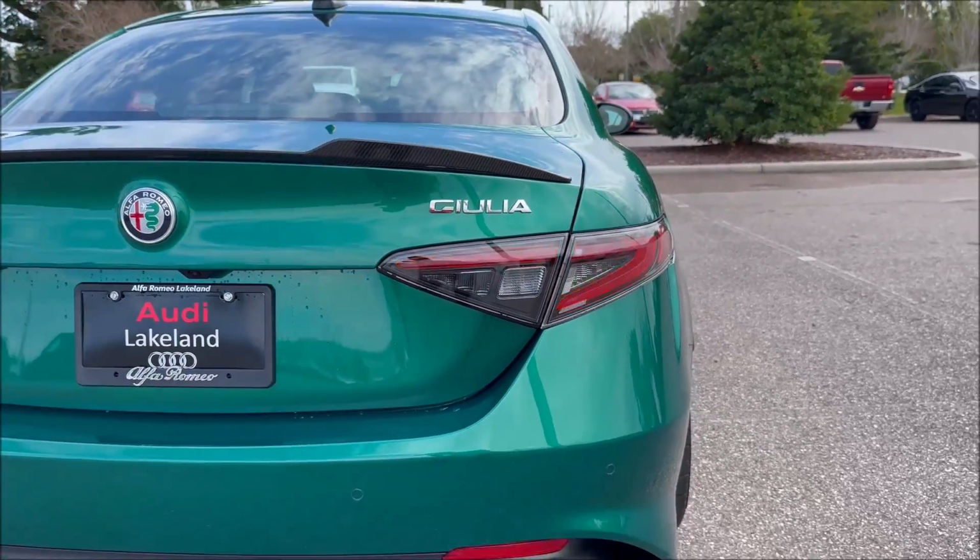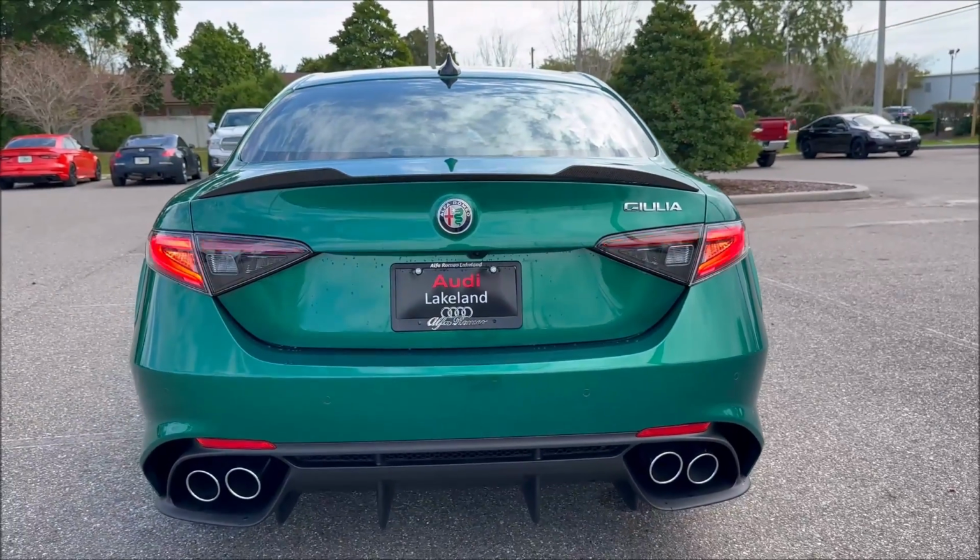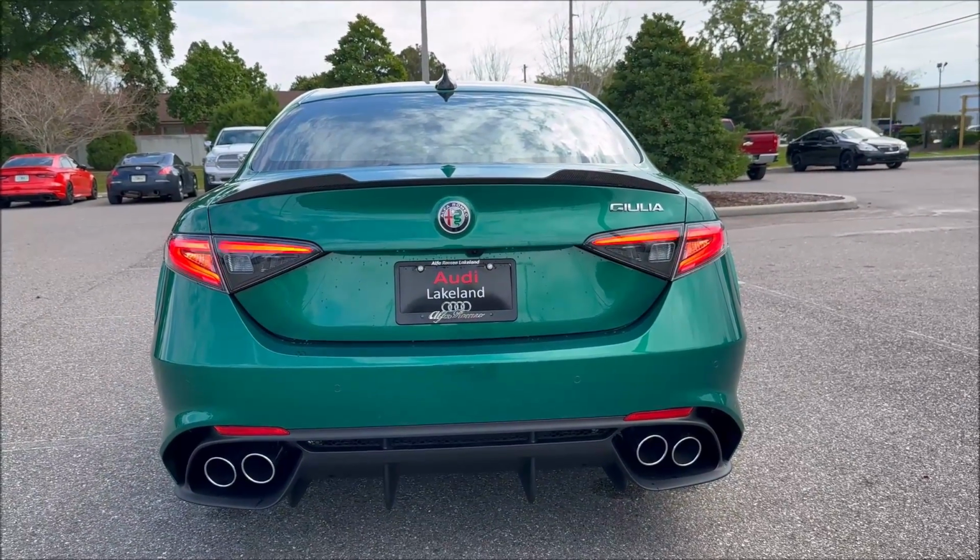Looking really good with the flashers. Put it all together, and man, that looks so good.